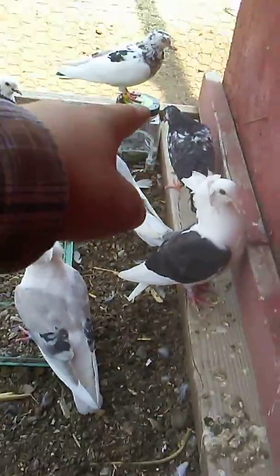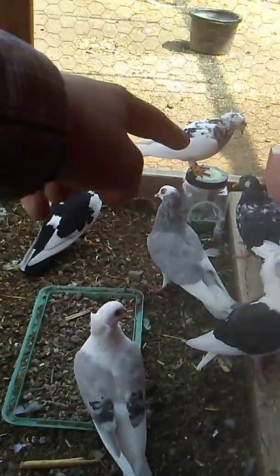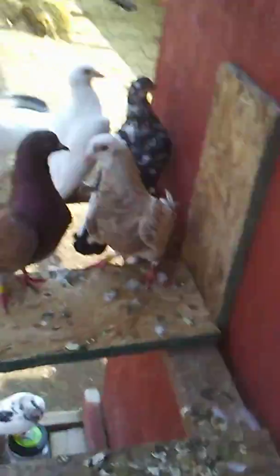Birmingham Rollers. My cool Birmingham Roller. And then that black and white grizzle is a Birmingham. And then that muffed leg and that muffed leg are not Birminghams, but they are tumblers, and I don't know what they are.